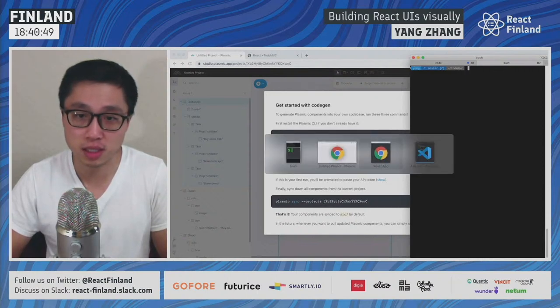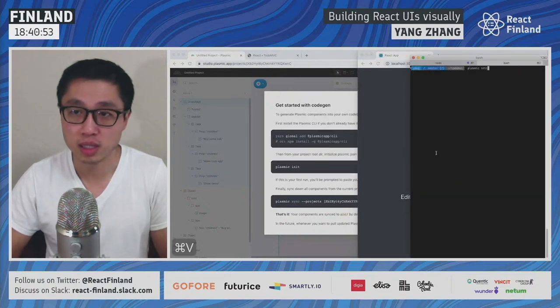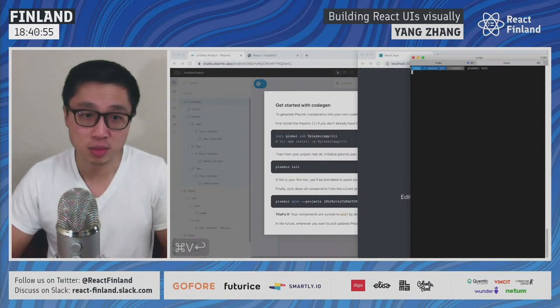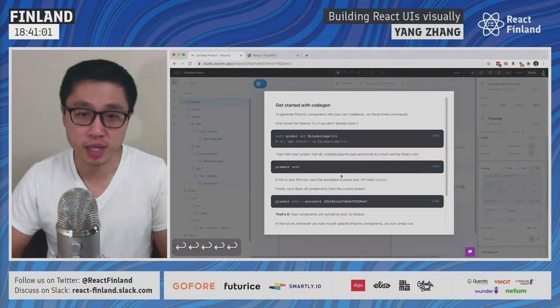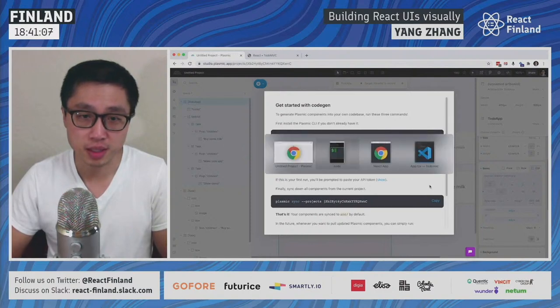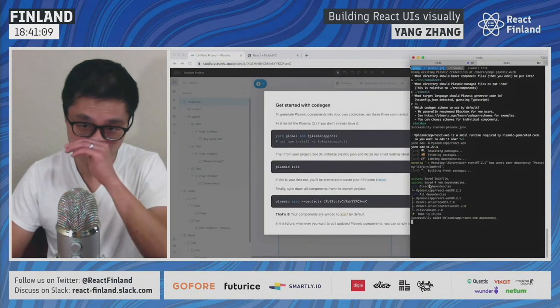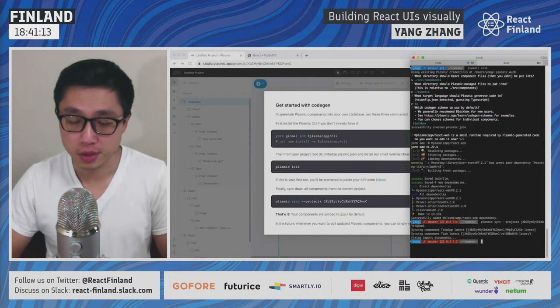Just to show you what that looks like, it's just a spinning logo. I'm going to run the Plasmic init command here. It's going to ask a bunch of questions that I'm going to answer with the defaults. The only other command here is this Plasmic sync command, which is what actually pulls down the components from the project. So I'm going to go back to my terminal. And now we have this to-do app and task component synced down.